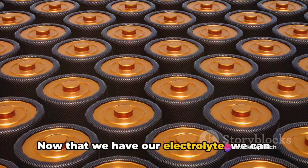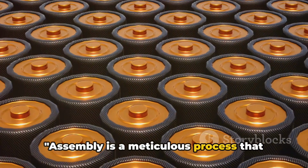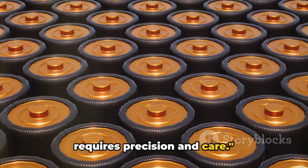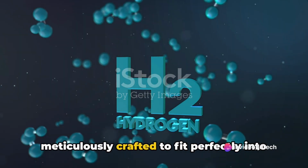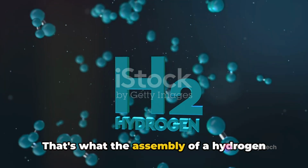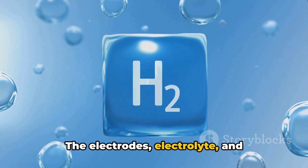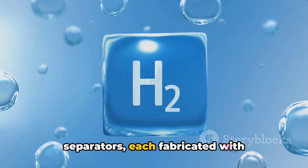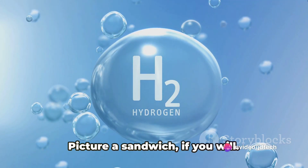Now that we have our electrolyte, we can start assembling our fuel cell. Assembly is a meticulous process that requires precision and care. Imagine a puzzle with each piece meticulously crafted to fit perfectly into its designated spot. That's what the assembly of a hydrogen fuel cell engine is like. The electrodes, electrolyte, and separators, each fabricated with precision, are now ready to be assembled into a stack.